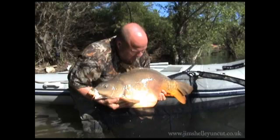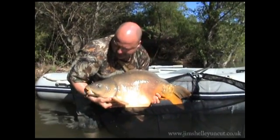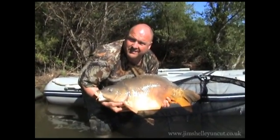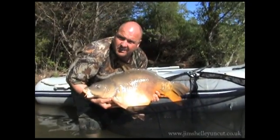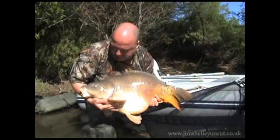Look at that. Chunky beast. I think that's my fourth one now, isn't it? Three nights. A 20, a 30, a 40 and a 50. Only 60 to go, you never know. There's a few I haven't had out yet. Nice morning fish for us.